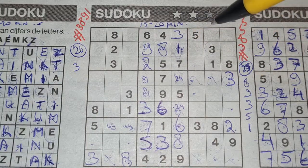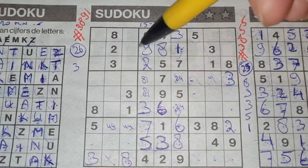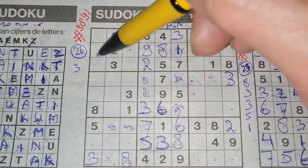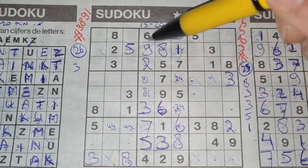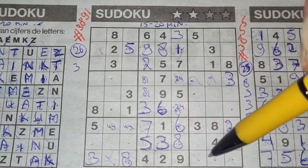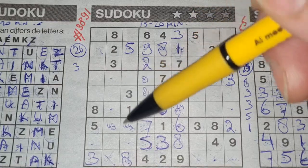5 in the first row, 5 in the third row, so the row below, the second row. The only 2 places left for the 5 should be here or there. We see there 5, no 5 there. 5 should be here. Cannot continue with the 5.